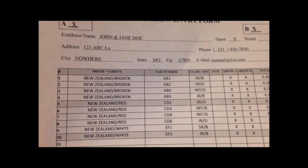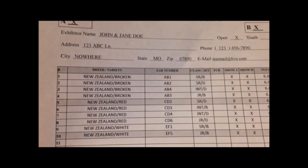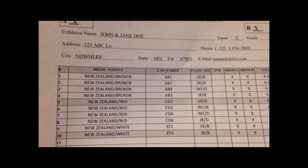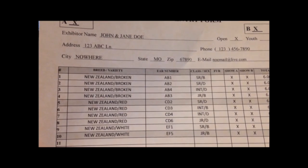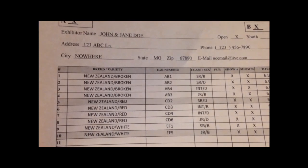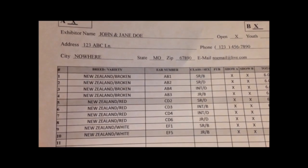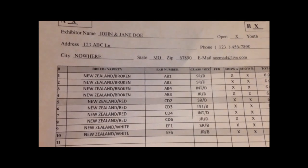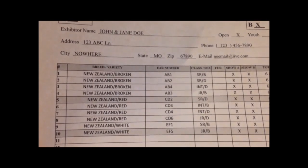So you always want to do that variety first. It's easier for the secretary to get everything in order, and it makes things go smoother. When they show, they're shown by variety, alphabetically, and then they're shown by senior buck, senior doe, intermediate buck, intermediate doe, junior buck, junior doe. If you don't have intermediates because you're a 4-class animal, then you don't have to worry about the intermediates. It's senior buck, senior doe, junior buck, junior doe. But it goes in that order, bucks before does in that age class.